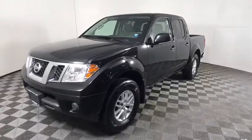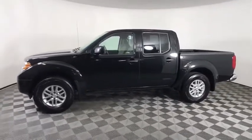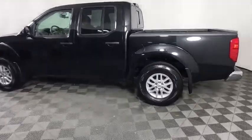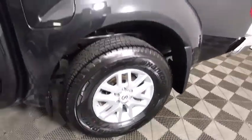Stop by and take a look at the 2019 Nissan Frontier. The Nissan Frontier offers a full-length, fully boxed frame for strength, serious off-road capabilities, and a 5-star rating for side impact crash safety. The Frontier's interior comforts include cab versatility, under-seat storage, and seating for five.